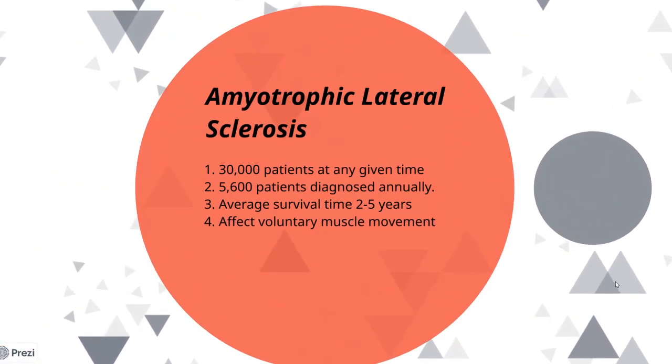And lastly is ALS. So ALS, a lot of it is with the stats for ALS. About 30,000 patients are living with it at any given time, and about 5,600 patients are diagnosed annually. The average survival time for ALS is about 2 to 5 years after diagnosis. One of the most famous people who has lived with ALS for most of his life is actually Stephen Hawking. So, if you remember back to Stephen Hawking, ALS mainly affects voluntary muscle movement.